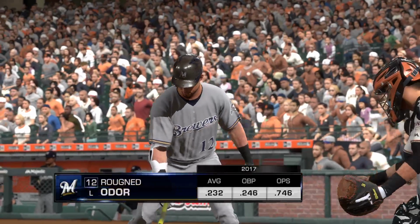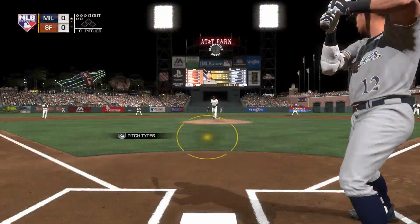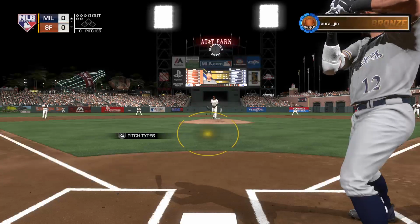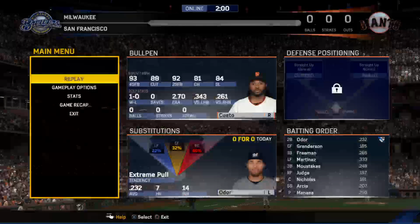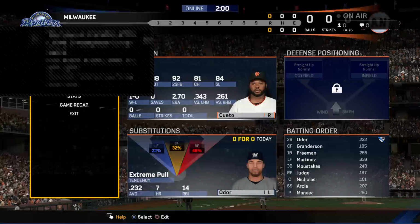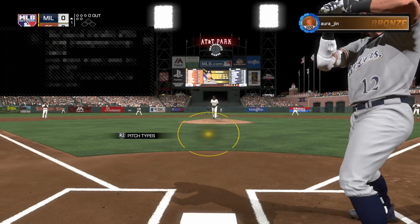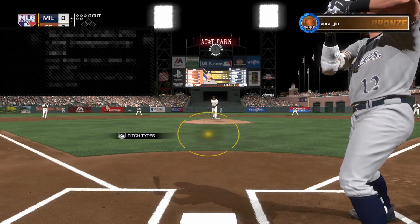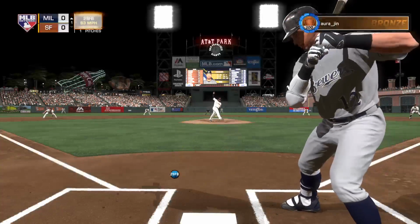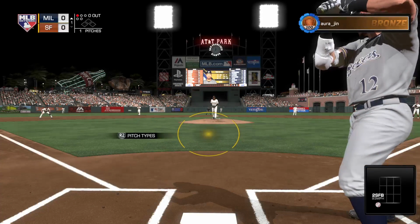Here's Rougned Odor now. He'll get us started in this one under the lights. Leading off tonight for Milwaukee, second baseman, number 12. And our first pitch taken for ball one as we are underway tonight from San Francisco.